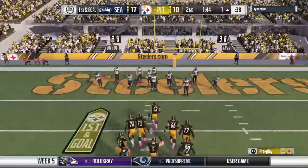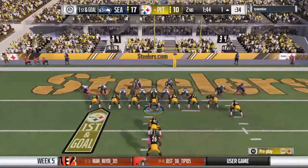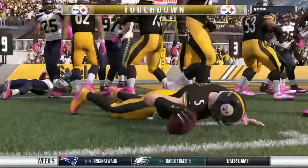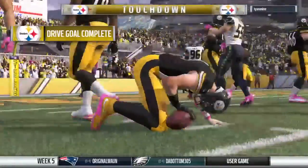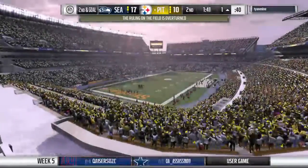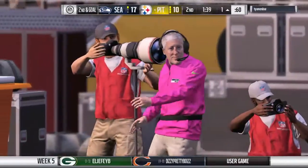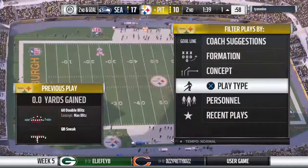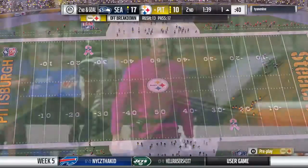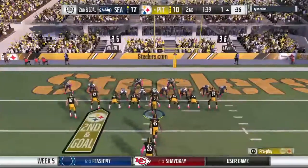And the D-line pinching together must be expecting the run. They'll try and he's in. Touchdown, Pittsburgh. It's their quarterback with his second touchdown of the game, number 8 on the season. And the Steelers have now made this a 1-score game. And now the Seahawks are going to call another timeout. So that means they're down to 1 remaining here as we head toward halftime.